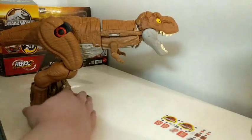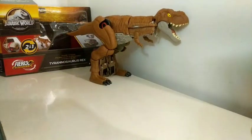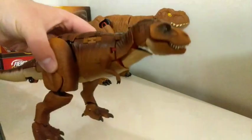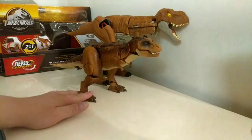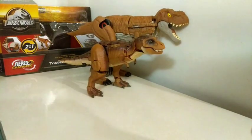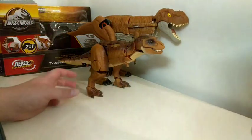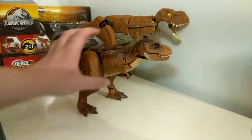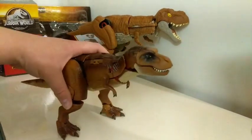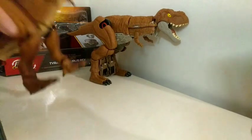All right, let's have a look at the instructions before she falls over. There we go. Oh, and before we start converting, I do have some other friends with me. I have Tyrannosaurus Rex, the legally converting transformer from Hasbro. And there we go, you can see them side by side. Obviously, the Fierce Changers one is considerably larger, but this one has better proportions, mainly because this was based on Beast Wars Megatron's T-Rex. Yes. But yeah, nice look at them two together.